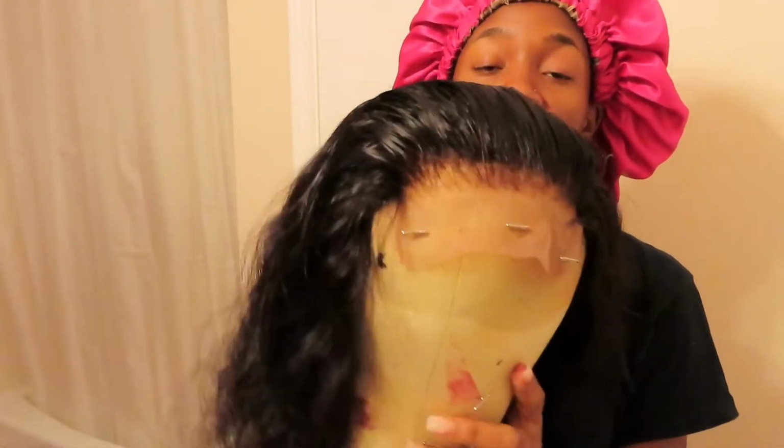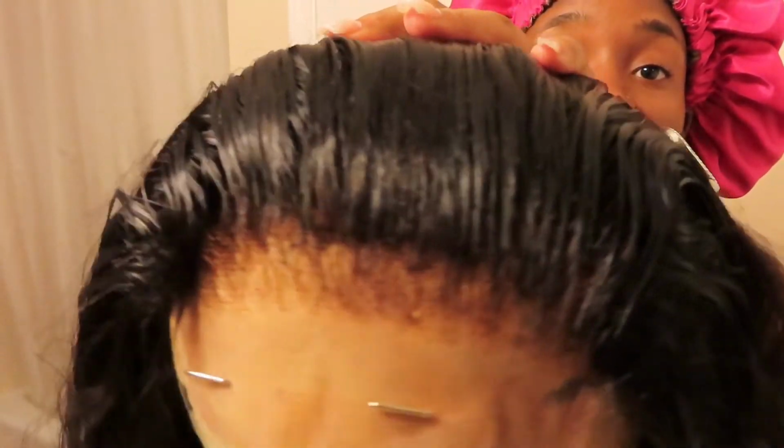Okay, so I hope you enjoyed that little time lapse. So this is the wig. It honestly did take no time at all to pluck. This is it plucked. I never did a close-up of it not plucked, but this is the wig plucked. It looks really good. I don't want to pluck it too much because when it's on their head, you can always pluck some more.